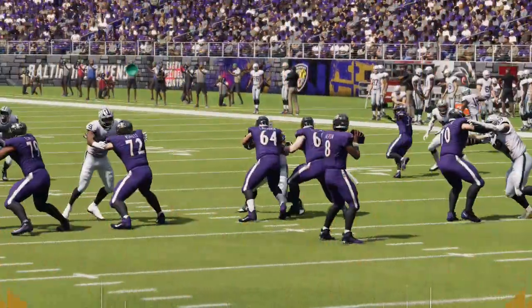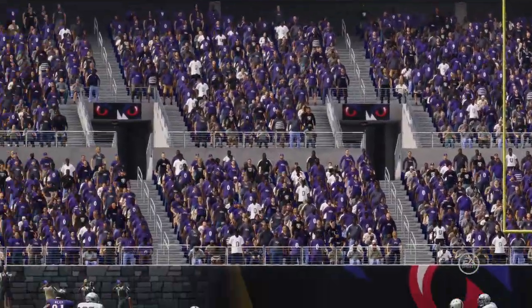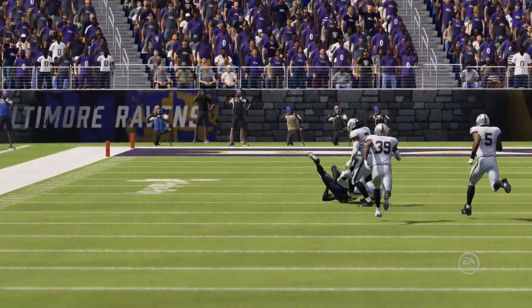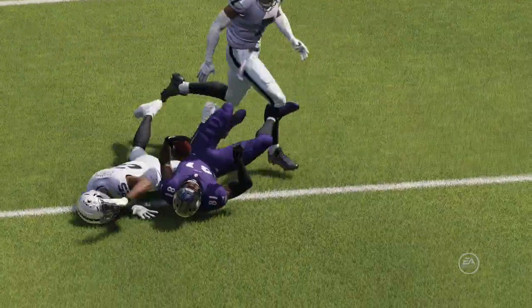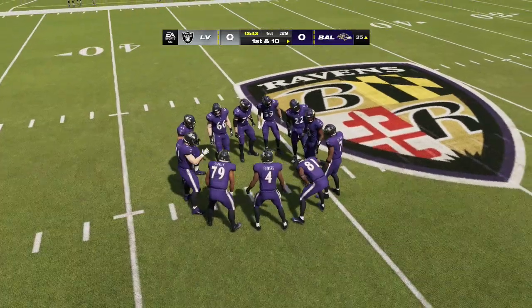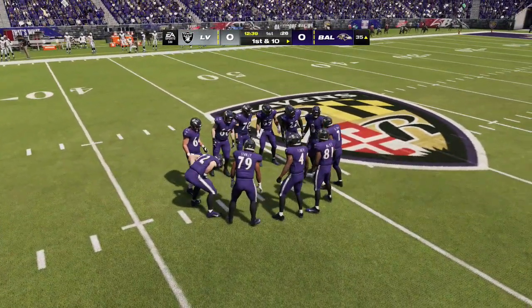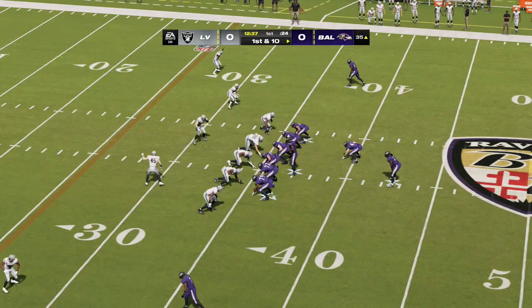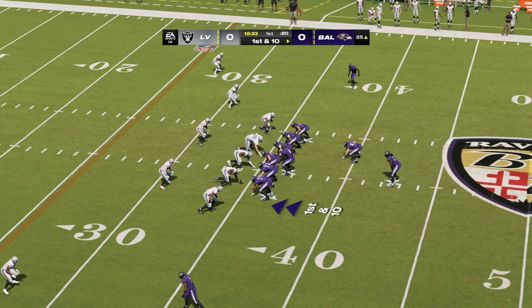No beating around the bush with this crew. His first throw of the game is a deep shot, and it connects. That's a tendency breaker right there because normally you build up to the big shot, but not in this case. So that changes things a bit. Here's a 1st and 10 all the way down at the 35.